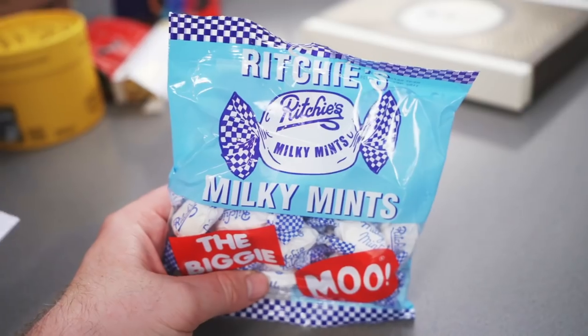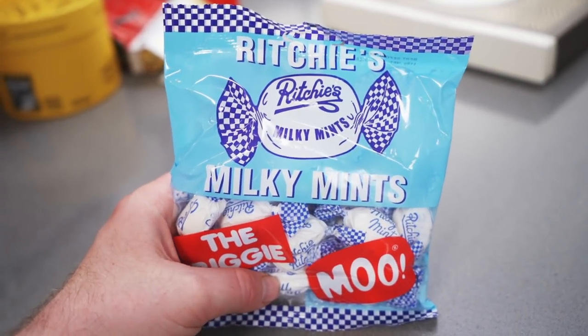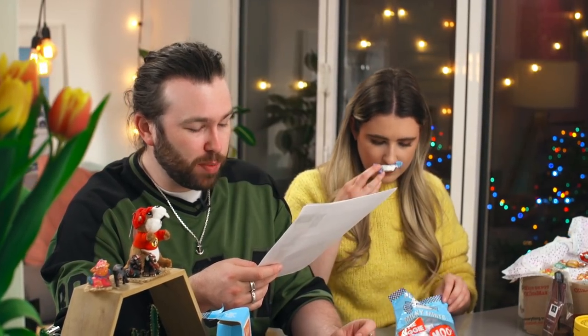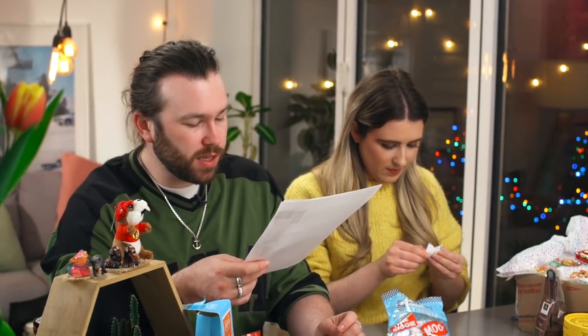Yeah, very good. We've got Richie's Milky Mints, the biggie moo. These look quite traditional or classic, don't they? Yes. I like the sound of Milky Mints. Richie's Mints have been producing the famous Richie's Mints in Dublin for over 70 years. A firm favourite in Ireland, that distinctive taste will take you back to your childhood. Affectionately known as Milky Moos among many, a chewy mint with a buttery taste.